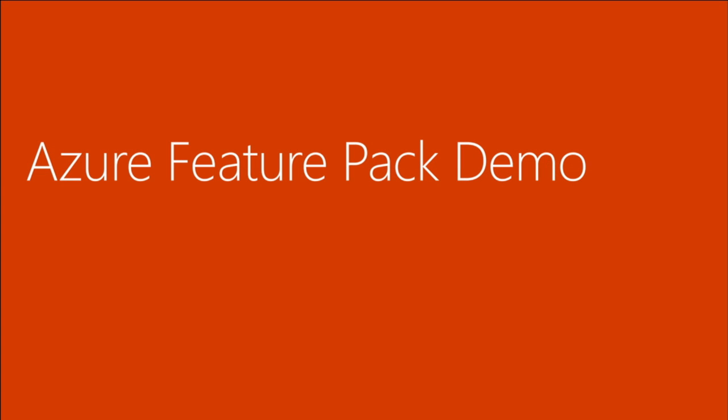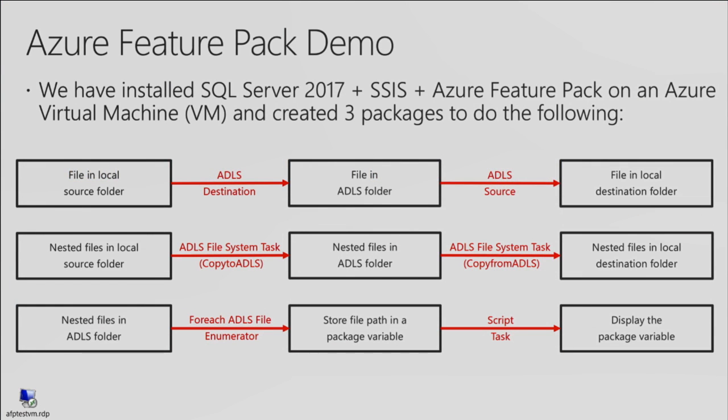So after going quickly through all these connectivity components, I will show you a demo that actually includes 3 packages. The first one will showcase the connectivity component for structured data. It will essentially do a round trip. It will use the ADLS destination to upload data, basically structured files, into an ADLS folder, and then use the ADLS source to bring it back down to the desktop. So essentially a round trip from desktop to ADLS and back to desktop. Just a single file, a structured table.